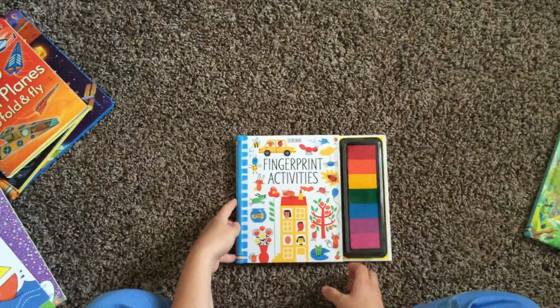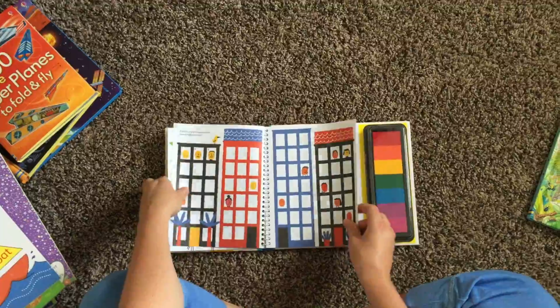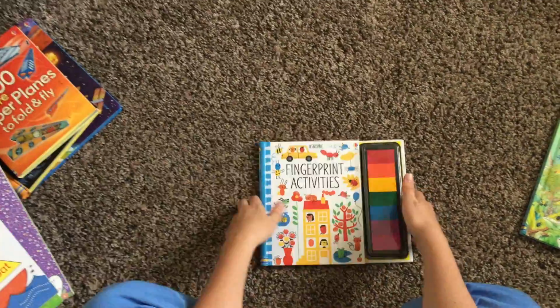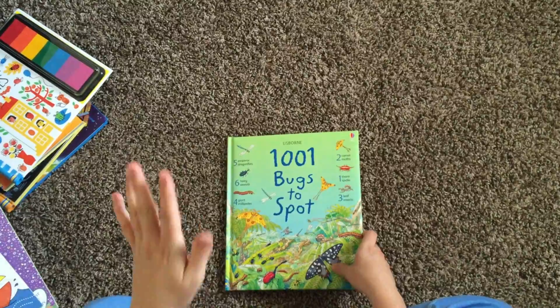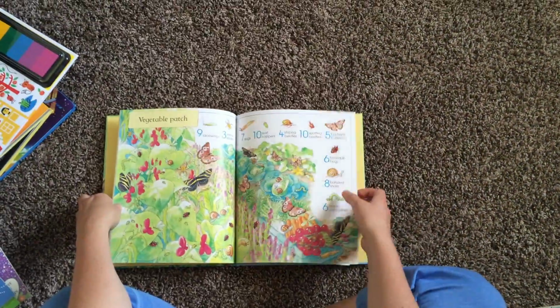Okay, here is a new one. It's Fingerprint Activity, so it comes with a stamp pad, but then you can have your little one use their own fingerprints and then make some pictures out of them, which is really cool. And then one more I want to show you is 1001 Bugs to Spot. There's a whole bunch of different things to spot on vacation, animals to spot, all kinds of things. These look and find books are always really fun.